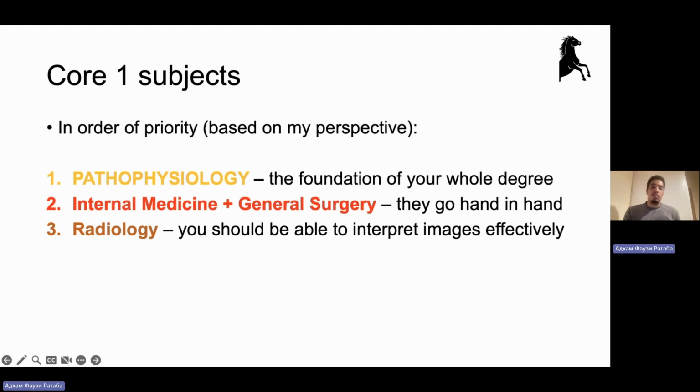In terms of my priority, based on my experience and perspective, this is what I felt were the most important subjects. It might be different for you. If you're a surgery nerd, for example, you might put this as number one. But for me, pathophysiology by far should be the gold standard, at the highest level of any subject in your degree. Why am I saying this? Because it's the foundation. Literally, if you know pathophysiology, you know how to treat a disease, you know how the causes of the disease affect the individual, you know how the mechanisms change the individual.